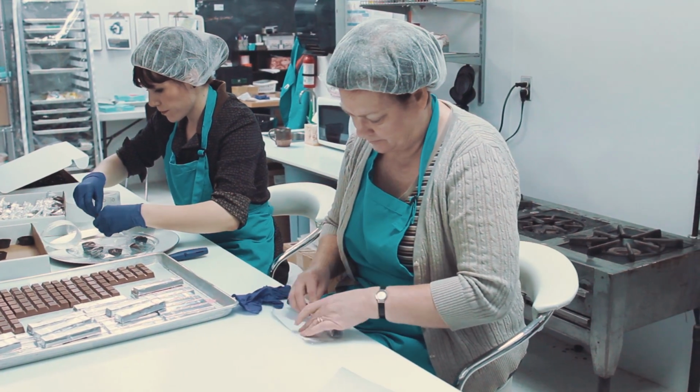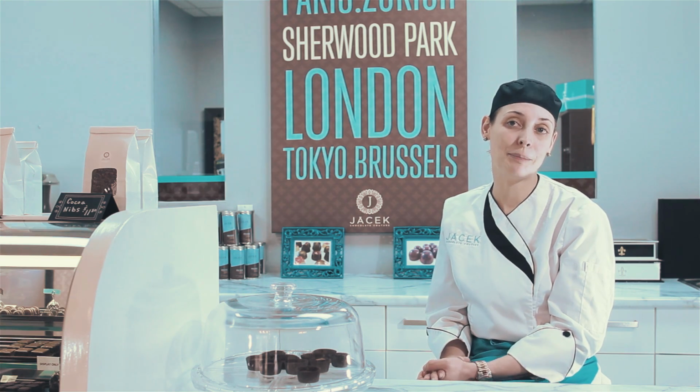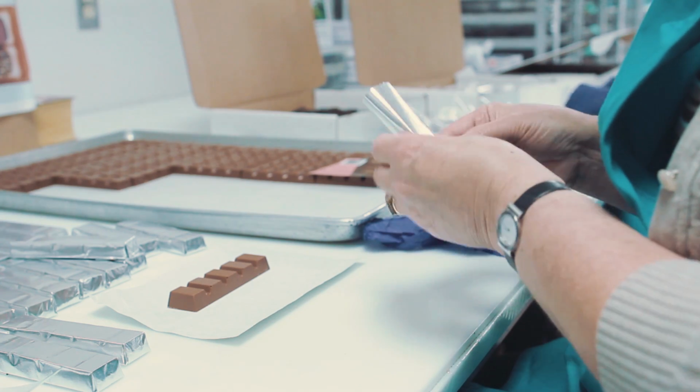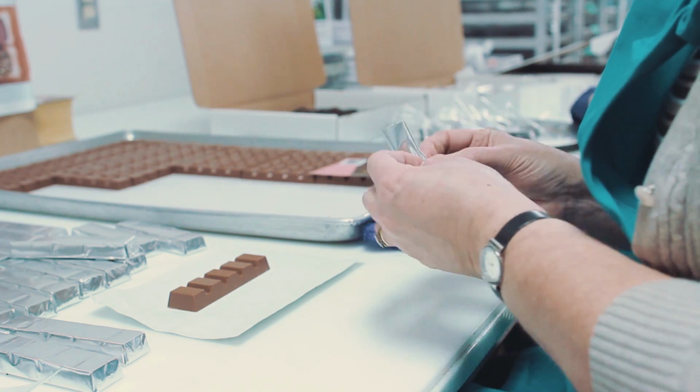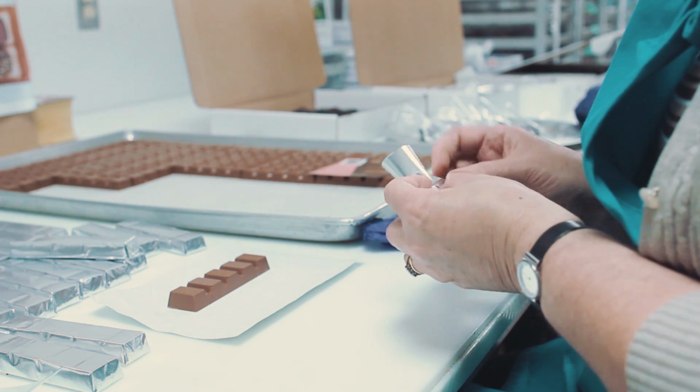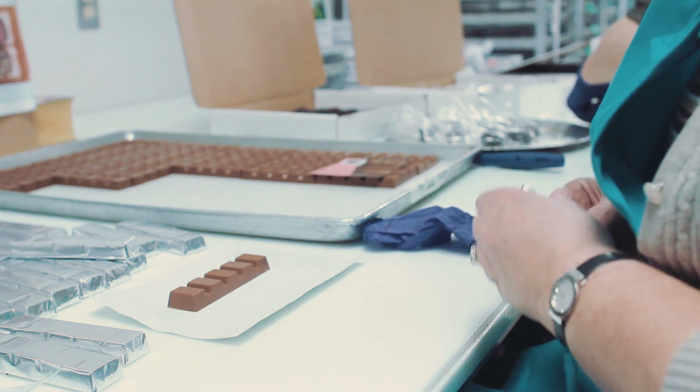So it's a tough job, and right now it takes about a minute to wrap a bar. So super labor intensive, but it's rewarding because you have this pile of chocolate that's not wrapped and you get to see your work progress as you go. You start building a pyramid of chocolate, which of course many people dream about.